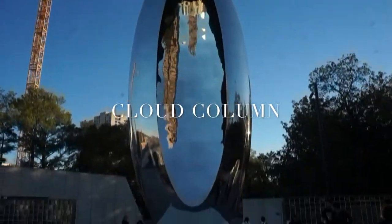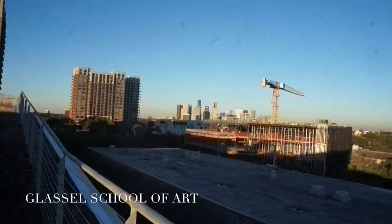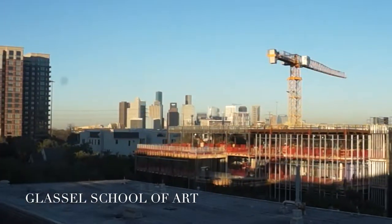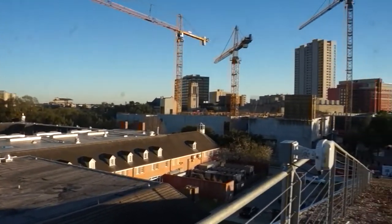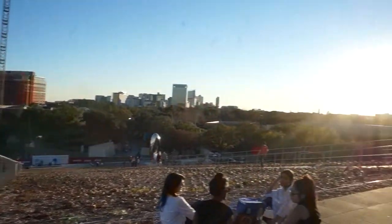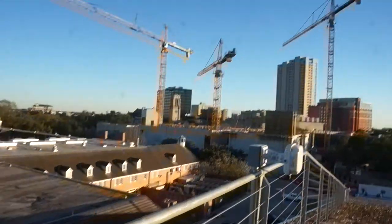Okay, cool. So here it is up close, and now we will take pictures. There's the Houston skyline over there. And then we are on top of the Glassell School of Art, and it's absolutely beautiful here.